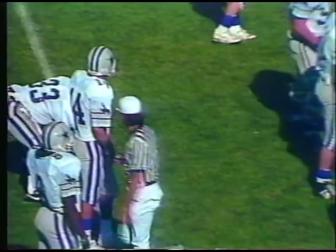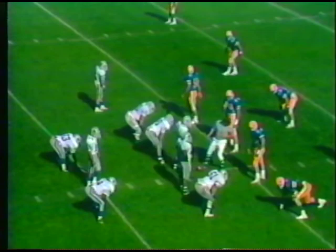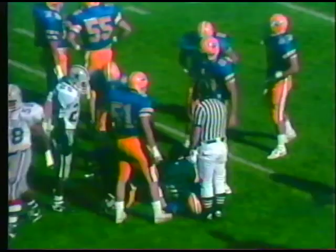Holland out to the left side. Out wide to the right side is Hamilton. Luan from the shotgun this time while they wait to move the sticks on the far side. Luan, straight drop, pressure's on, throws over the middle and completes it to Holland. He gets away from the first tackler, second tackler, and finally is wrestled down at about the 16-yard line. But he will have enough for the first down.